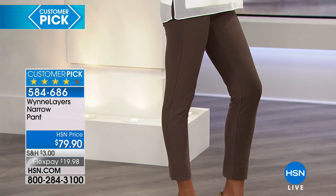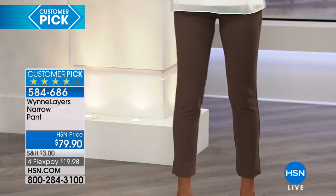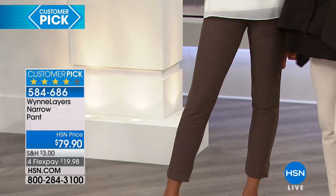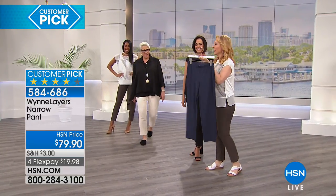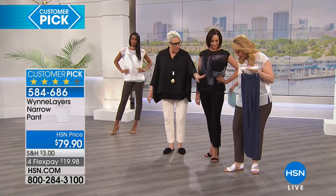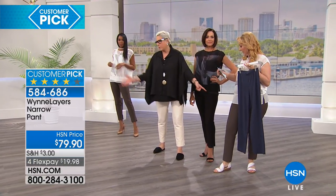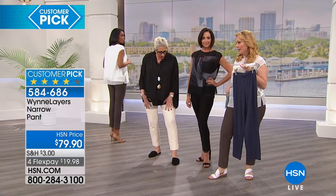I cannot remember what the inseam is on them, but if you have my length legs, this is what they'll look like. And if you have Nikita's length legs, that's what they'll look like. Here's the midnight color, by the way. Midnight blue. I thought dark olive. Black olive, okay. This is midnight, what Donna has on.